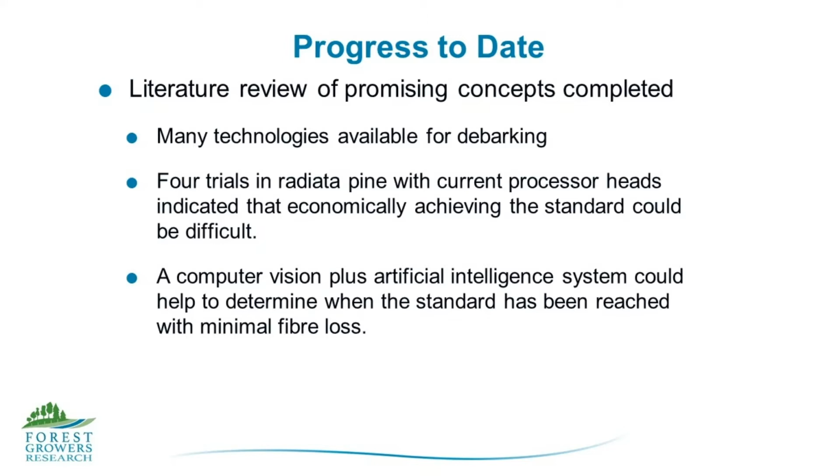So what progress have we made? A literature review of promising debarking concepts has been completed. We found that there were many technologies that could be used for debarking. We found that it is unlikely that current processor heads could achieve the debarking standards in an economical manner. And we found that a computer vision plus artificial intelligence system might be able to help determine when the standard has been reached with minimal fibre loss.